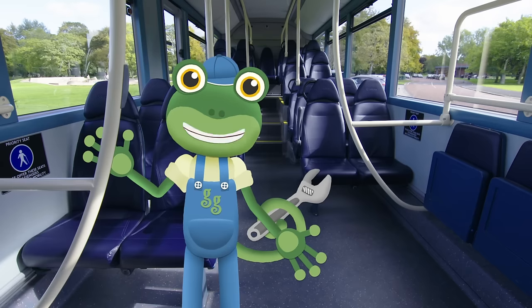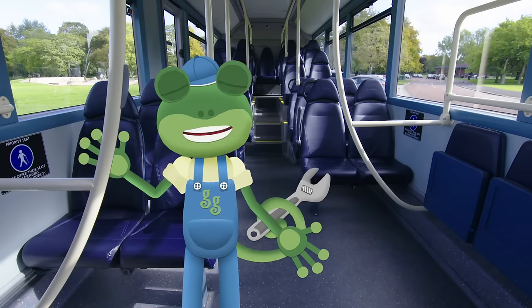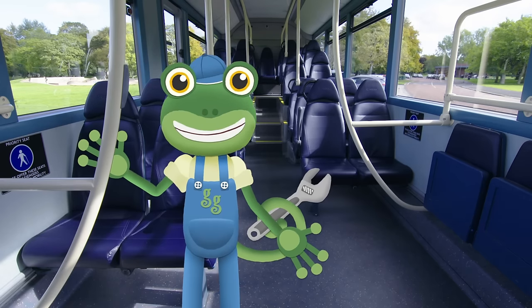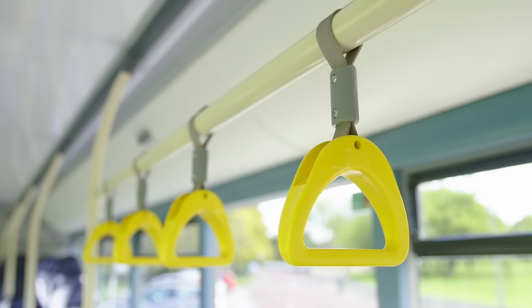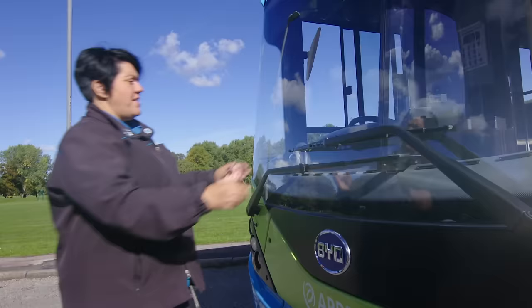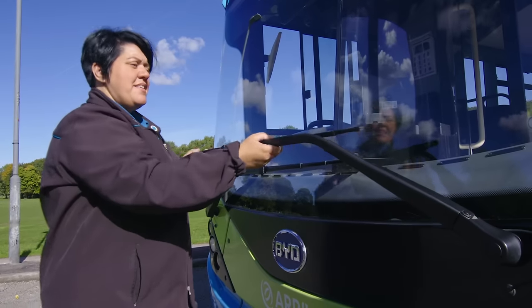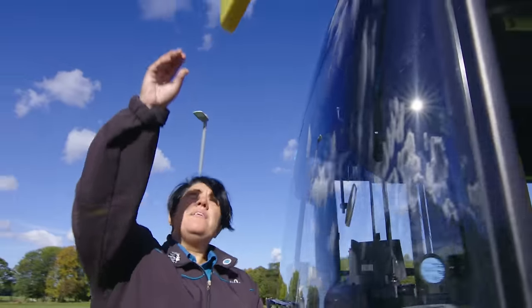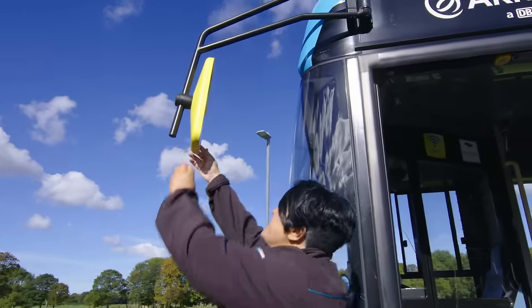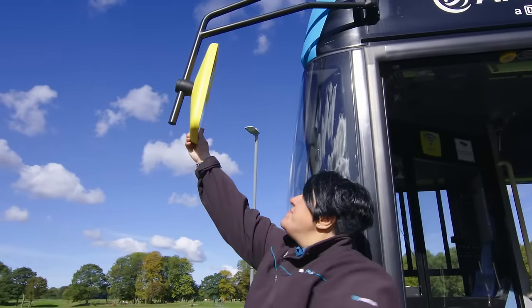Wow! And when the seats are full, there's even places for people to stand. Look, you can hold on to these handrails. And these grab handles too, to make sure you don't fall over when the bus stops. This is Mary, and she's the driver of this bus. Mary's just going round the bus to do all of her safety checks before going out on the road.